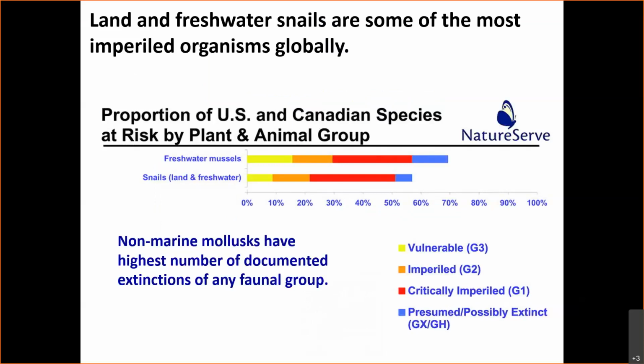Just to tell you a little bit about land and freshwater snails. Here I'm talking about terrestrial or land snails that live their entire lifespan on dry land, and then freshwater snails, which would be ones that are just in freshwater creeks, springs, or aquifer water. These are some of the most imperiled organisms globally, and they have the highest number of documented extinctions of any faunal group.